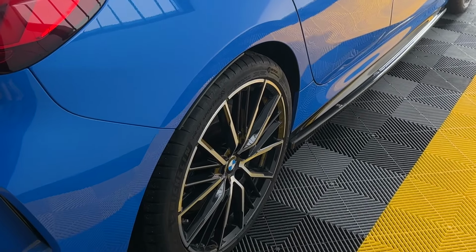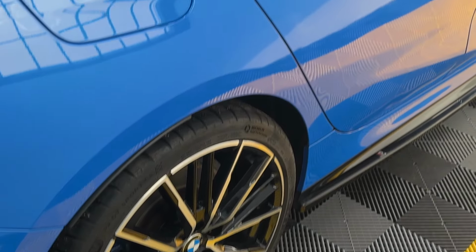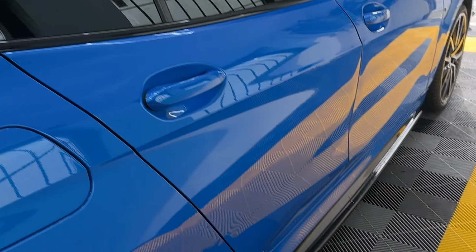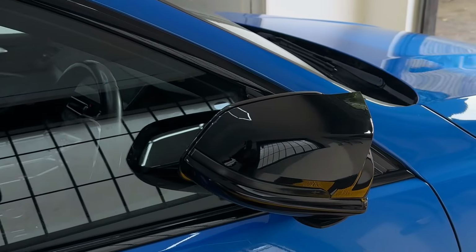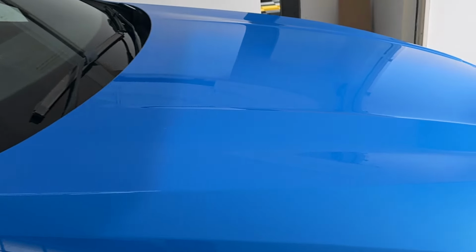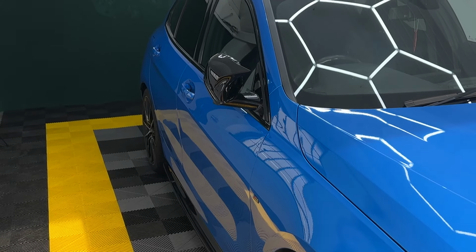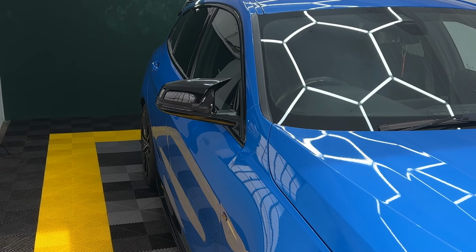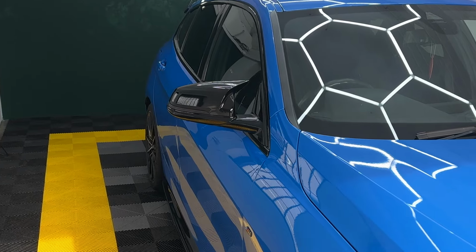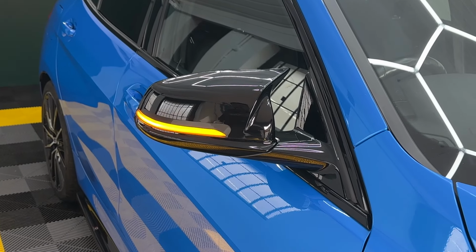And on this side, very much the same. So alloys are in good condition, rear tinted windows, Maxton design side splitters, M4 style wing mirror caps, BMW LED lights, folding mirrors. So if I unlock the car, it's also been coded to make the double beep noise, and you also have the dynamic indicators, as you can see.